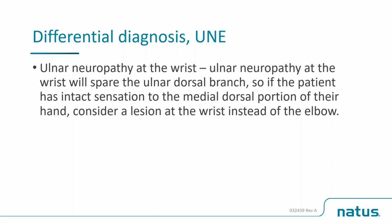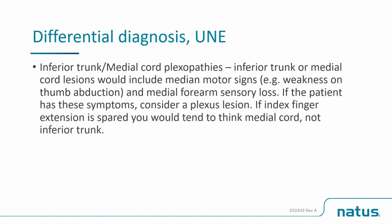Again, we see it sometimes. It's a little bit confusing, but if the ulnar dorsal branch is normal, consider a lesion higher up, more proximal. Don't consider the lesion at the wrist. So ulnar neuropathy at the wrist is part of the differential diagnosis. Certainly lower trunk and medial cord plexopathies are part of the differential diagnosis.